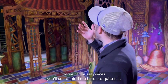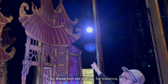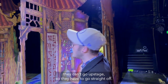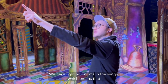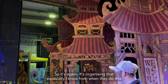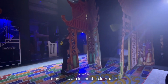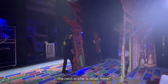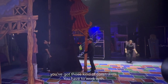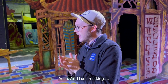Some of the set pieces you'll see behind me here are quite tall. Take these 2 for instance. These 2 set pieces can't go upstage, so they have to go straight off. We have lighting booms in the wings, which makes it a little bit more complicated. So it's organising that, especially when they do this scene, there's a cloth in, and the cloth for the next scene is a little bit downstage, but because of that, you've got those constraints you have to work with. Just tight space. Yeah.